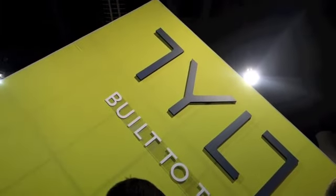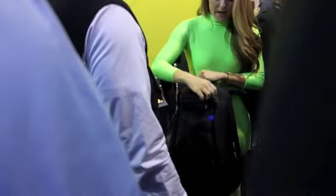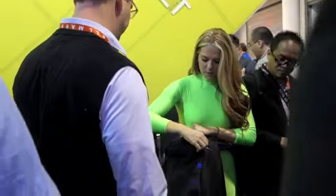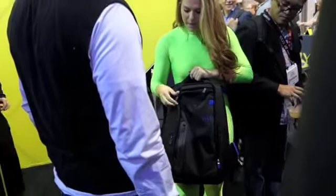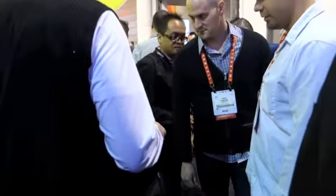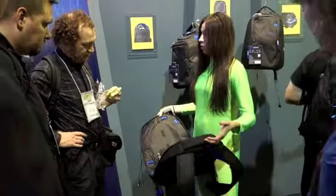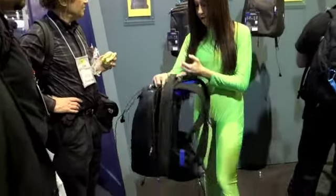I was intrigued by this sign, built to tilt, and I see we're talking about a bag that tilts open, probably to create some kind of home office computing. The pretty girl has attracted a lot of attention. Here we go.